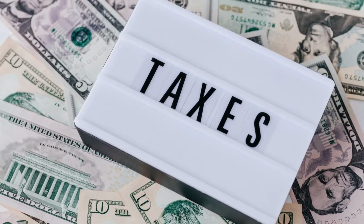So the first and foremost thing you need to look at before you start taking money out is what kind of tax impact taking money from this account is going to have on me. It's important to remember that almost every single financial transaction has some sort of tax implication. So for retirement accounts, there's typically 3 different ways you're going to be taxed.